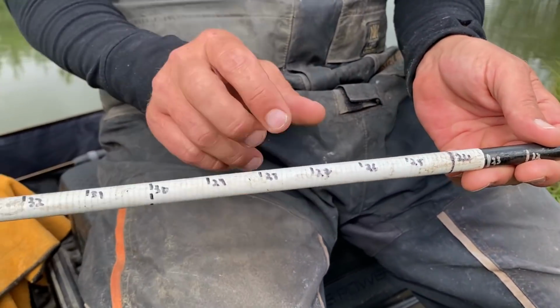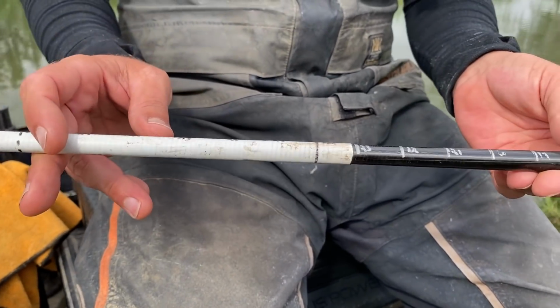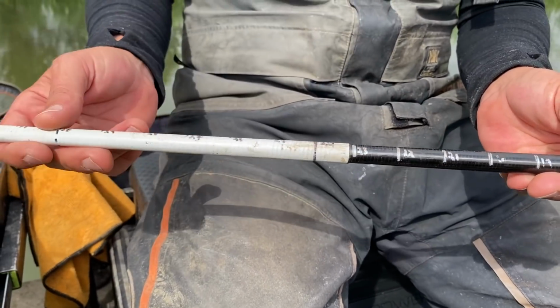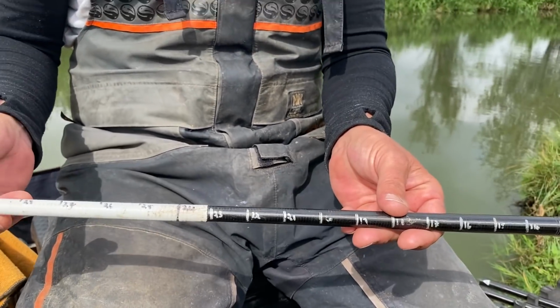Obviously, on the white section, just a black Sharpie pen. You can take it off with a bit of nail polish remover if you don't want it on there anymore, but it's something that I wouldn't be able to fish without. It just allows me to plumb up across at a certain depth. You're looking for the right depth. Yes, but also when it comes to fishing shallow.